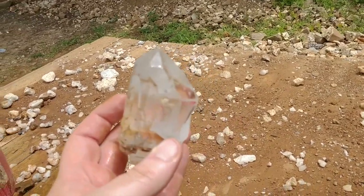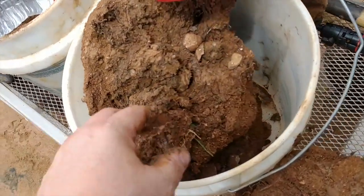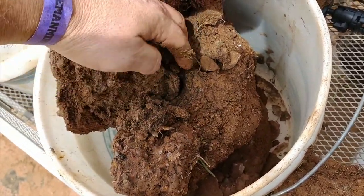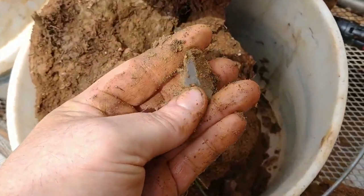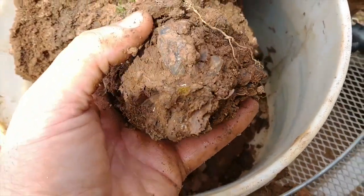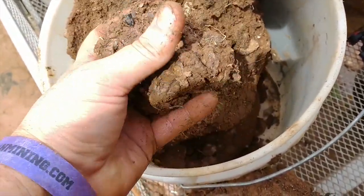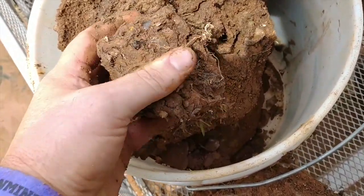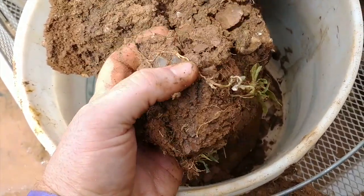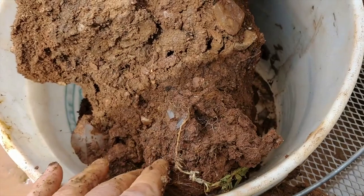Ron Coleman's. There you go, son. If you ever get any clay, you can get it. Hang on to it. Inside of that ball of clay, you're going to find crystal after crystal after crystal. That's where they love to grow.